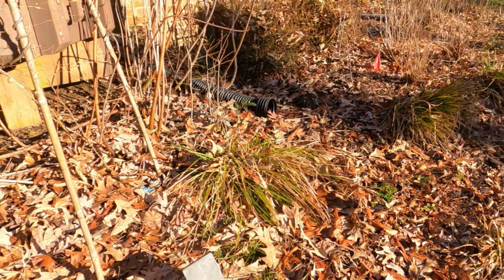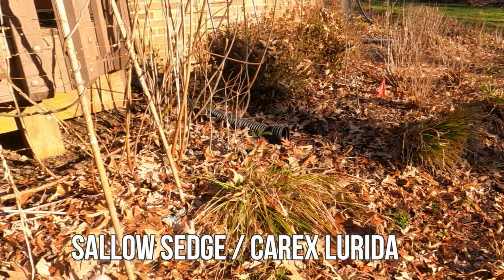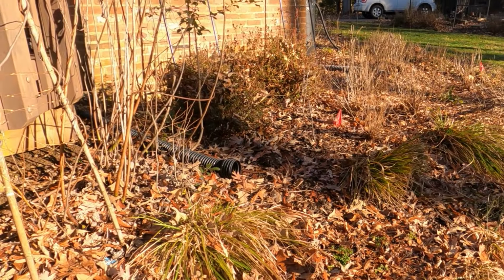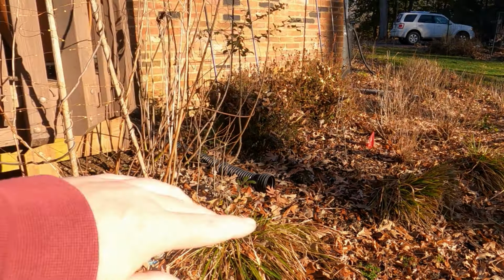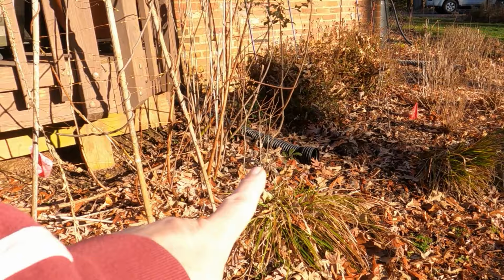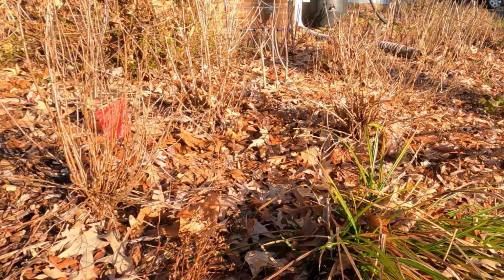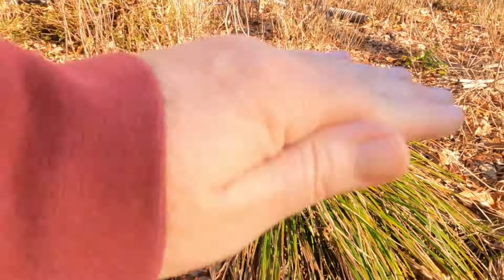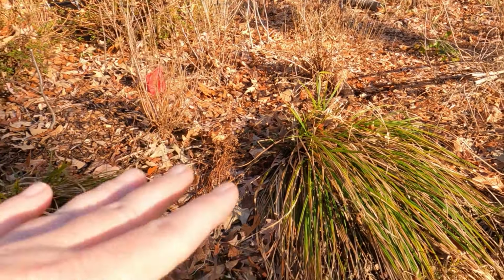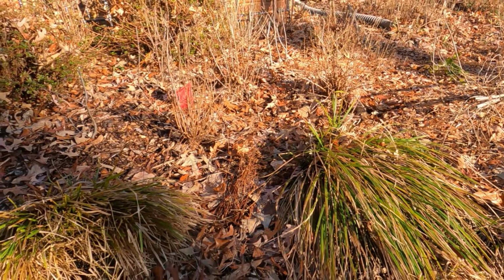Something I did this year, I have Carex lurida, I'm not sure of the pronunciation, and I like to leave those over the winter, but they do look a little bit messy. I'm trying to turn this into more of a native shrub bed with a little bit more formality. So what I did this year is I combed it over with a rake, and it made these really beautiful mounds, and then all the insects can live up in there. So instead of it looking untidy, it has this mounding effect and provides a lot of habitat.